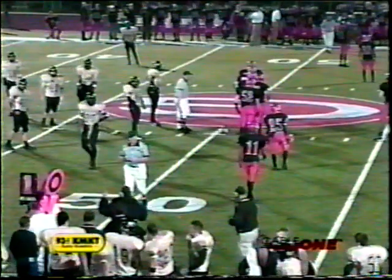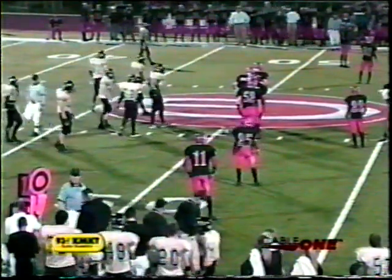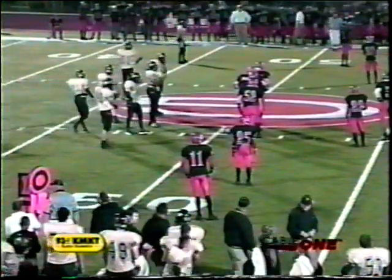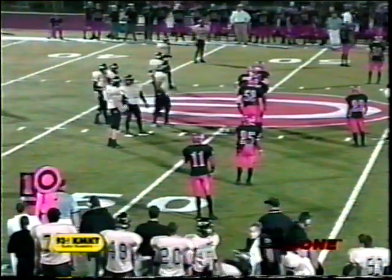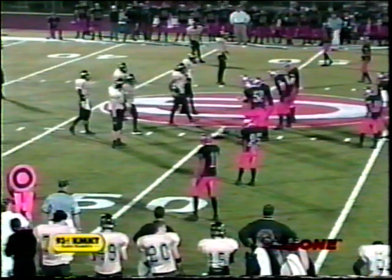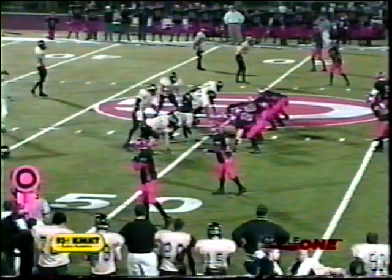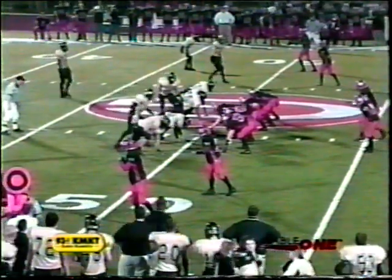Well, the ball resting just shy of the midfield stripe. He's going to be right at the 50. The nose of the football is touching the stripe. Understand that we've actually been mispronouncing the name of the stadium. It is T.A. Cotton Ford Stadium. T.A. Cotton Ford, Cotton the nickname of Mr. Ford. 1st and 10 for the Lions.